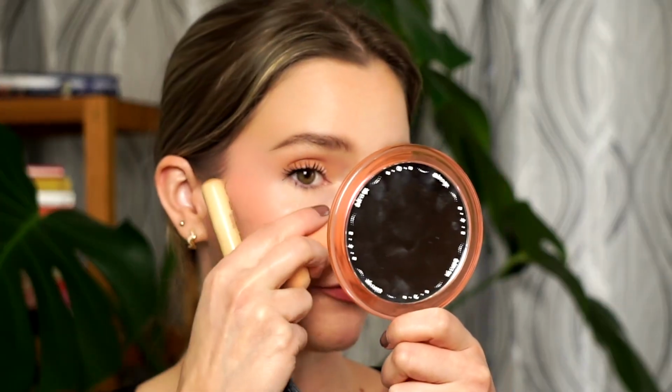Next we have the shade Smash. I really like this one. This one is very pretty. It's definitely more on the red side, but I feel like it's really flattering. Also, this one is one of the deeper shades, and I did not have any trouble blending this out. So far the formula gets 2 thumbs up for me. And this shade also.